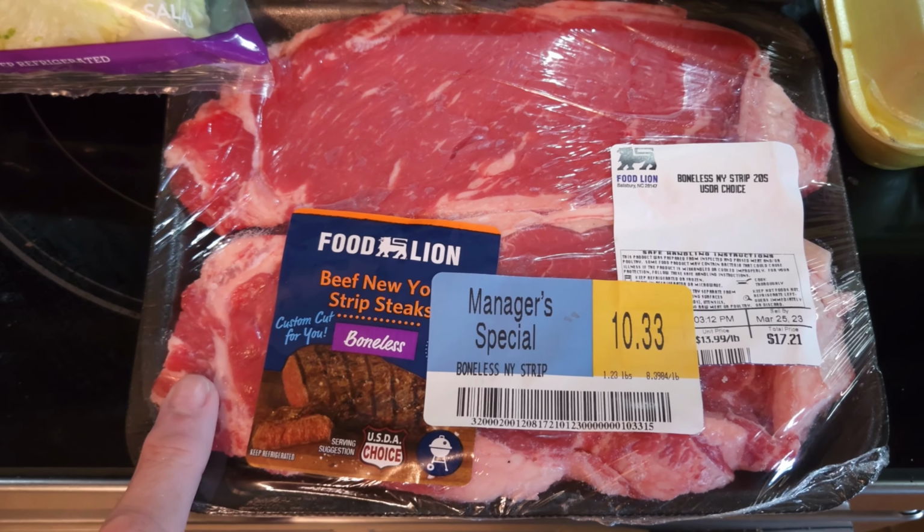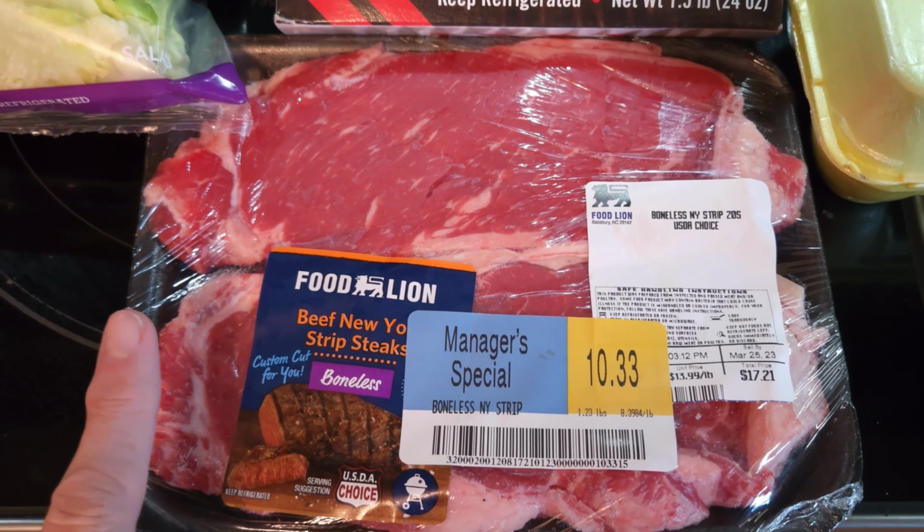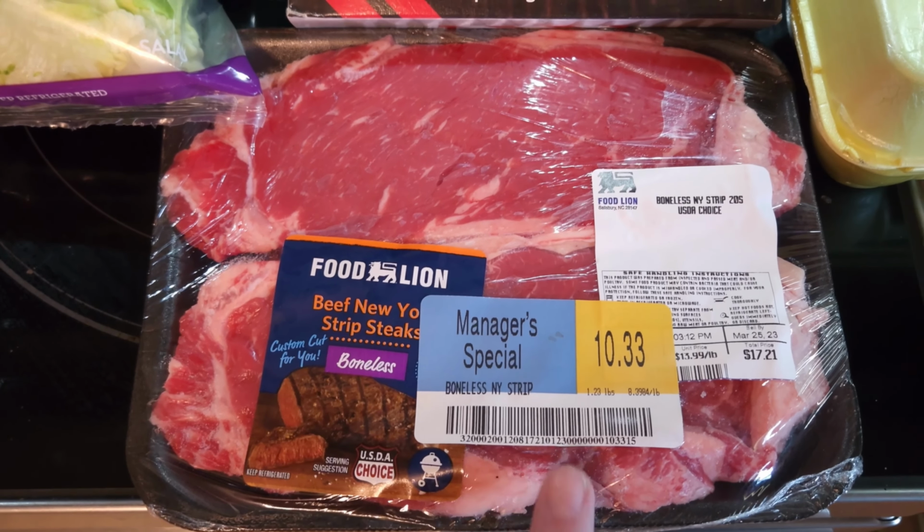Now I'm gonna either make this weekend or put it in the freezer and make sure that it's double bagged in Ziploc bags. That way it doesn't get any frostbite, so we can have it sometime soon. But yep, that's a good deal.